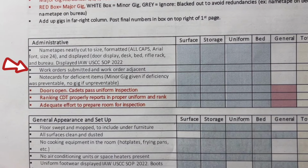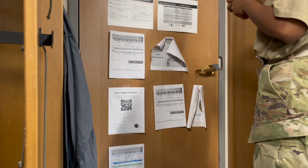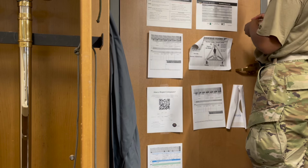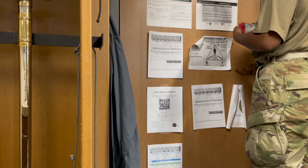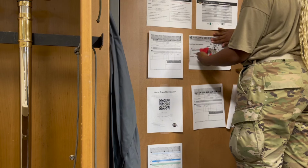The next thing is work orders. This is our work order sheet right here. We already put in a handful of work orders because like I said in the last video, this room is busted. I am though gonna tape down these sheets back here because it looks a little raggedy, just all of them up here jumbled.